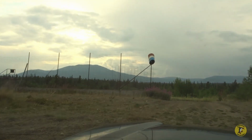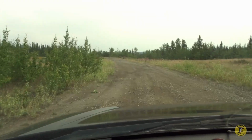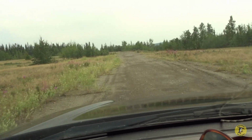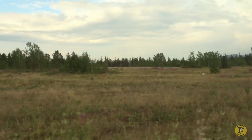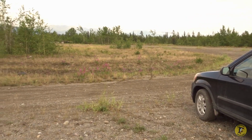Okay, so this is a little bit weird. I don't know what this thing was. This is like some kind of big oval. Maybe it was a motocross racetrack or something of that nature at one time. Couldn't really tell you. There's like a wall over there. Some tires. I think this will work just fine.